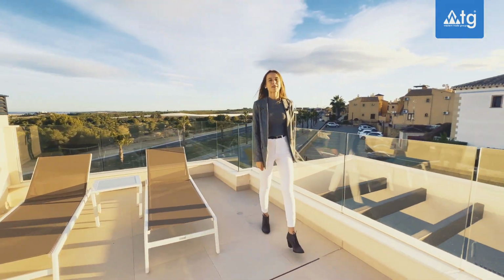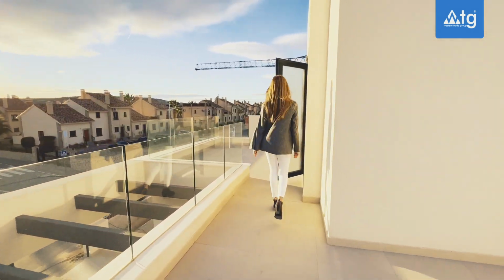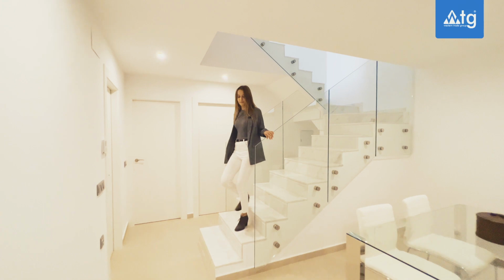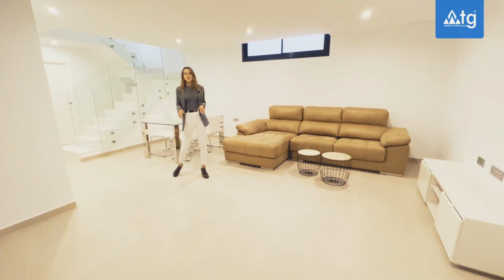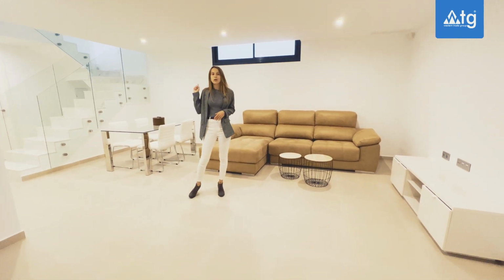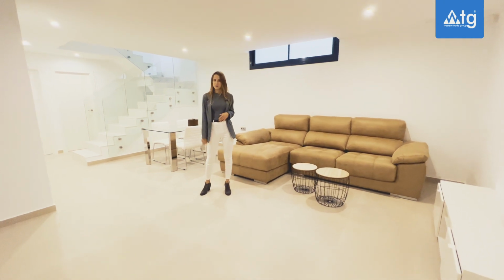And now I invite you to my favorite spot of this property. Let's go and see the basement. Underground we have an open space that can be personalized. For example, now we have two extra bedrooms, one bathroom, storage room and open living area, but you can do the layout that you prefer.